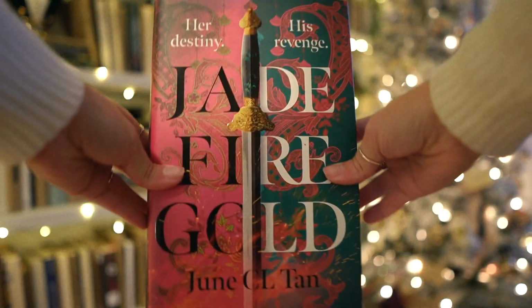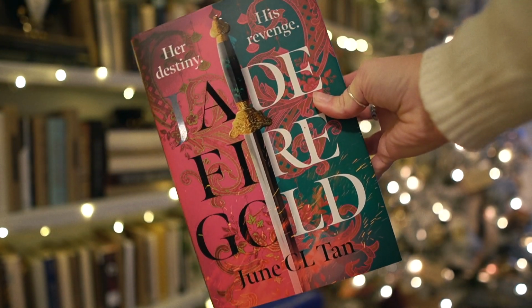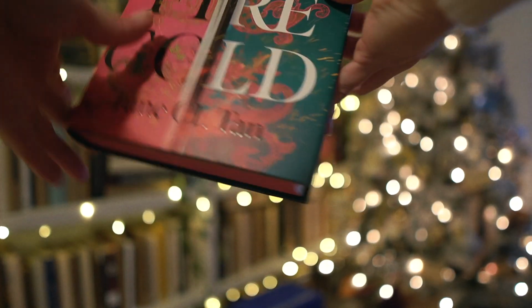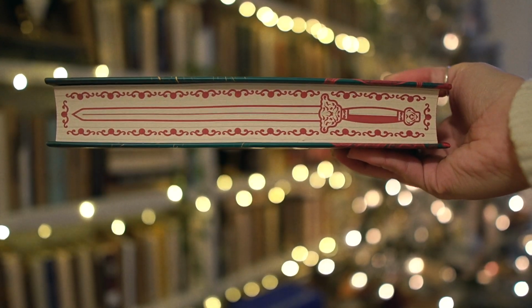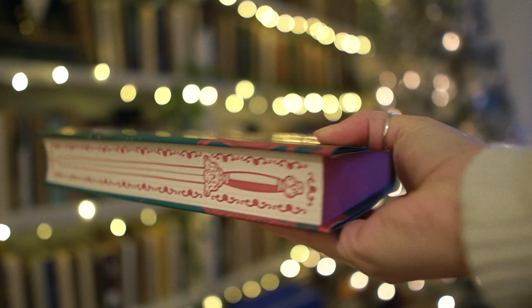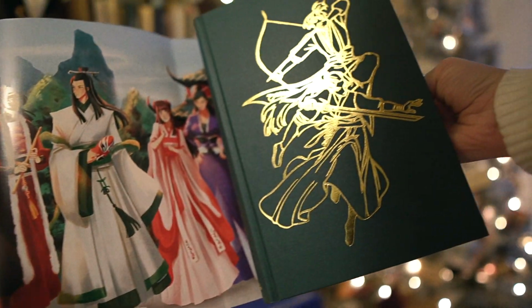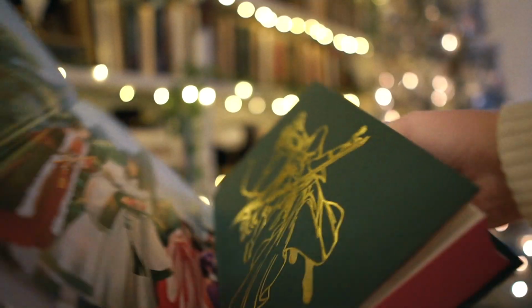So this is Jade Fire Gold by June CL Tan. One is no one with no past and no family. Alton is a lost heir, his future stolen away as a child. When they meet, Alton sees An as a path to reclaiming the throne. She sees a way to finally unlock her past and understand her lethal magical abilities, but they have to pay a far deadlier price than either could have imagined. So, woo! I think that this just looks stunning. It's a very vague synopsis, but it seems right up my alley in the fantasy world.